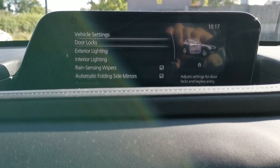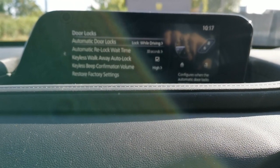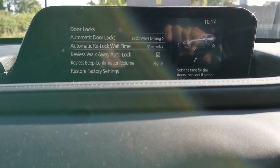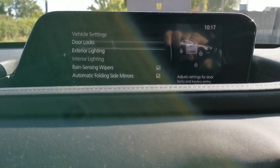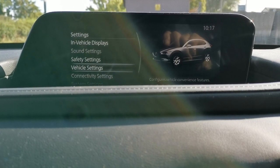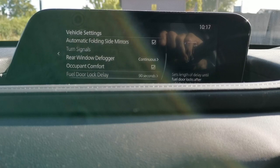Vehicle settings, you can tailor make this car to your own individual tastes. Door locks. Car features walk-away locking if you want it. You walk away from the vehicle with the keys in your pocket, the car will lock. Keyless beep volume confirmation. There it goes off again. Occupant comfort, fuel door lock delay. Back to vehicle settings. You can adjust the volume of the indicators.